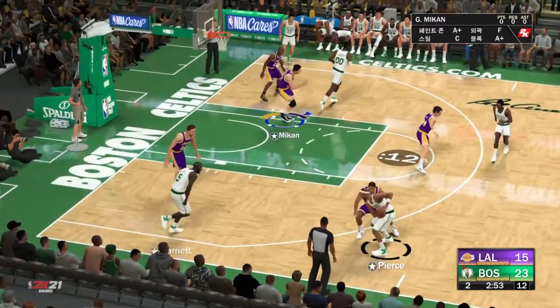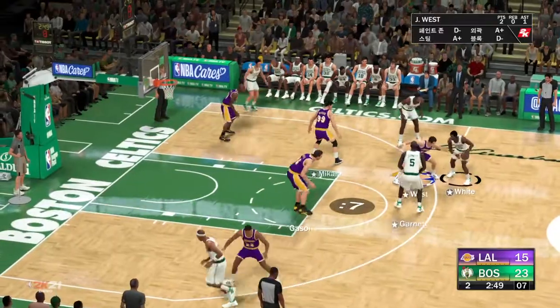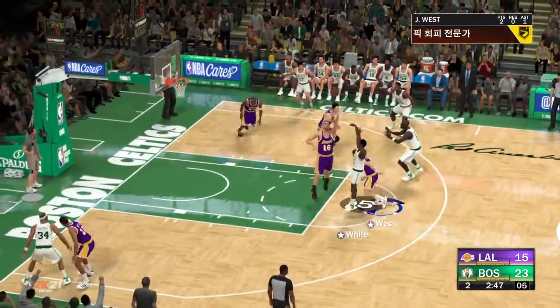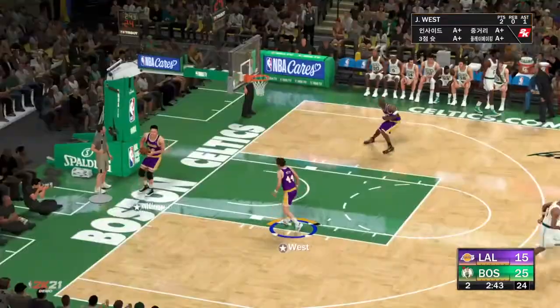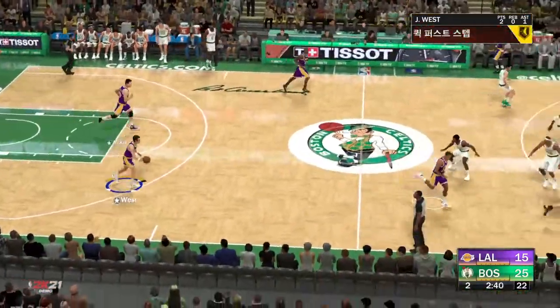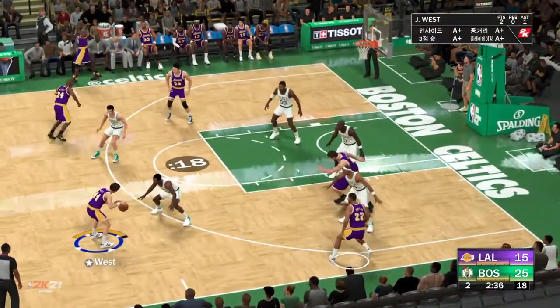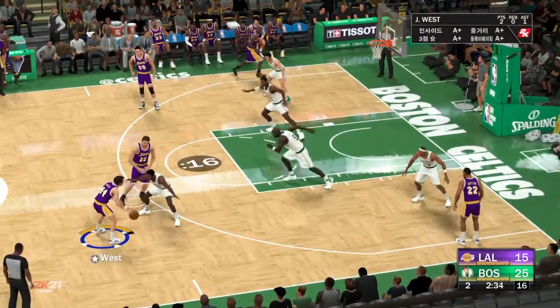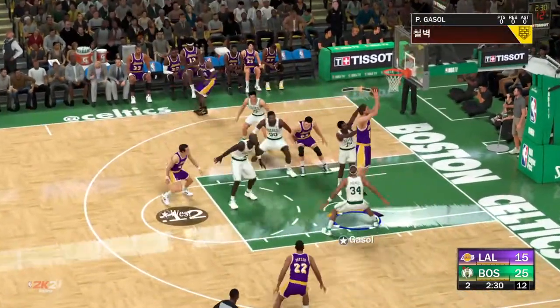Outside, Pierce. Garnett kicks to White. Shot, high post. Pulled the shot a little left, but the bounce goes his way. White's got his first points of the game. And with the lead, I like the strategy here. Continue to get the ball to guys who can do something with it. If it's working, keep working it. That's what I say. Keep the pressure on him.